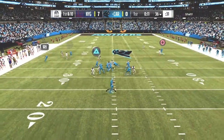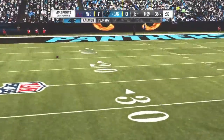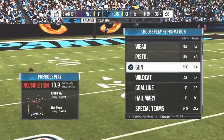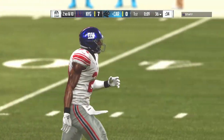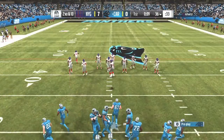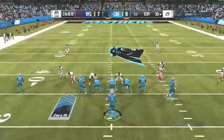On 1st down, it's Newton. And incomplete on the deep ball. And that's one he's got to be happy to have back. There wasn't a hole open in the zone. You'd have to think on early downs like that 1st down there, need to be a little bit more careful. Yeah, fortunately for him, got a couple more downs to play with.